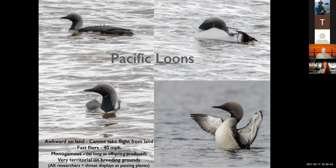Pacific loons, one of our favorite loon species, and like all loon species, actually, they're very awkward on land and actually can't take off from land. But when they get in the air, they're very fast flyers, 35 to 40 miles an hour. And as long as the pair is producing offspring, they remain monogamous. They're very territorial on the breeding grounds.